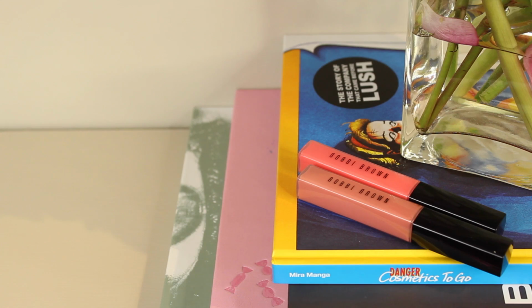You know, I mentioned the Bobbi Brown Nectar and Nude collection that came out. They also had a couple of lip glosses in that collection. They had a Nude Pink and a Nectar, and these are both absolutely gorgeous. If you like really moisturising lip glosses, these are so beautiful and pretty for spring.